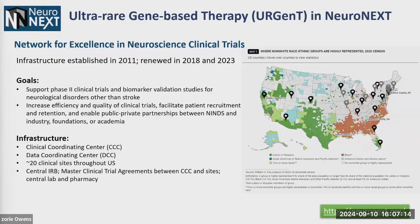And Dr. Sophie Cho is in the audience. She is my colleague who runs NeuroNext, so she's going to know if I've made a mistake. But hopefully she won't point it out.